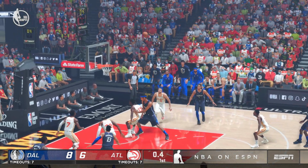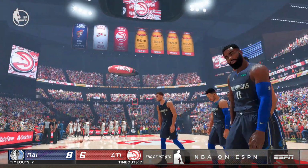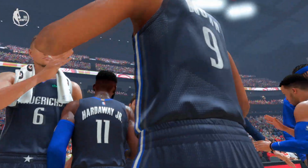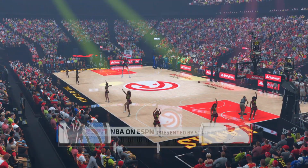There's the triple. And that would have counted, but his shot was off the mark this time. And still a close game as the first quarter comes to a close. Mavericks lead by 2. Don't go anywhere, folks. We'll be back in just a moment.